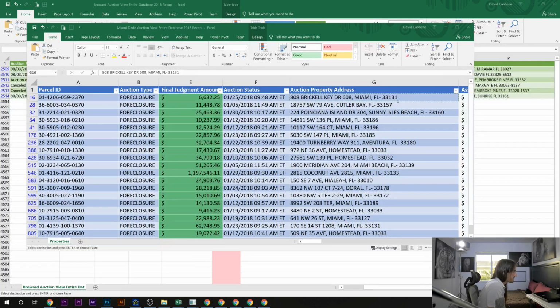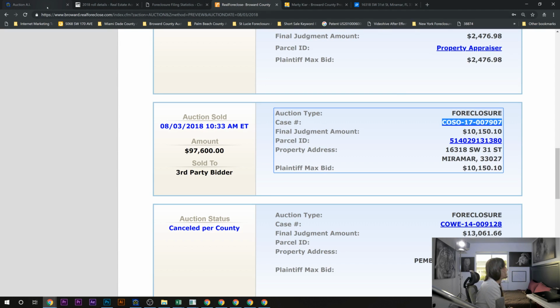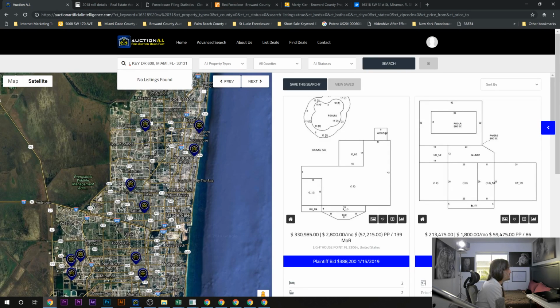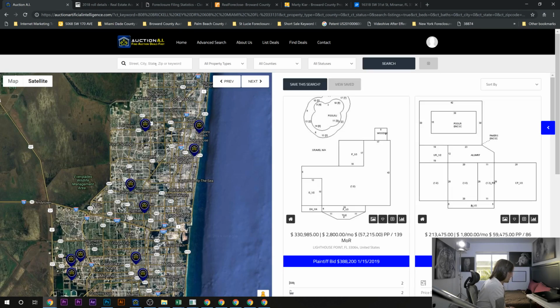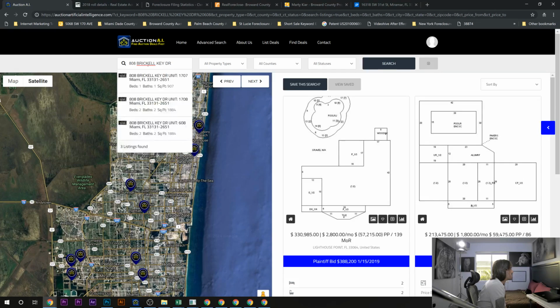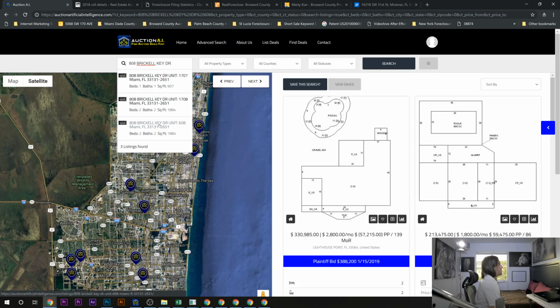Let's see if we can find this on the website. See, I'm here to test it with you guys. This is all out in the open. No listings. Why isn't it doing it? This is not right, man. Maybe it's the unit. Which unit is it? 608? Okay. Whatever, man.